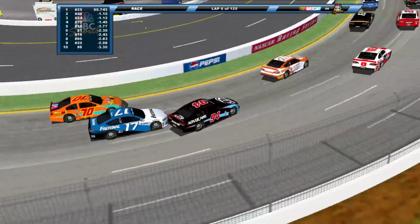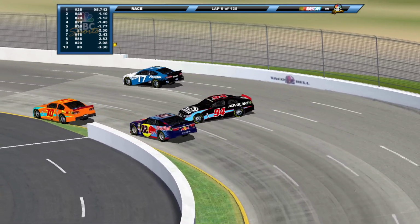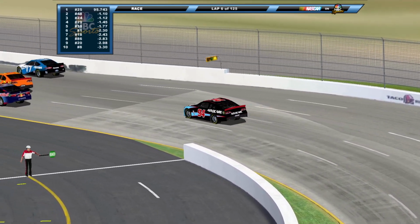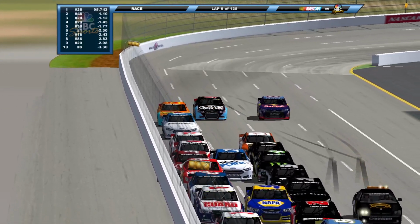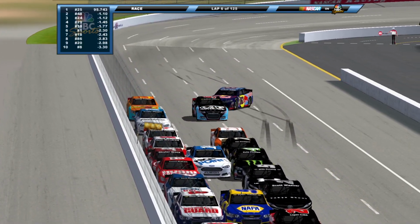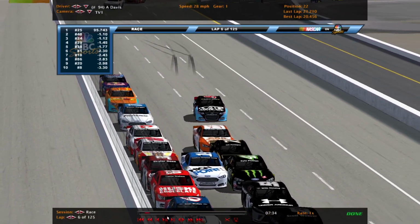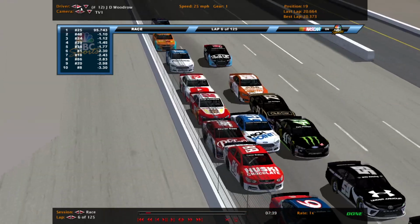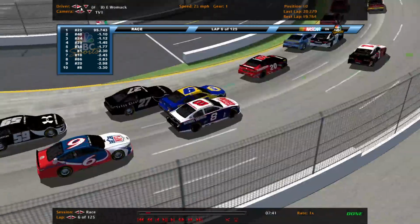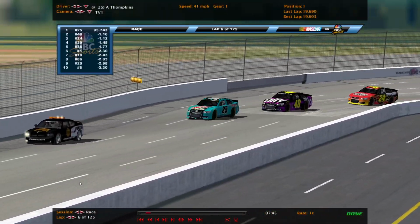So the 17's on the... Oh, wow. The 17 must have not been happy with the 94 there. Turns him, or causes him to get turned, at least. Huh. Well. That's interesting. Well, we'll go to the restart. These guys have got to get some things settled out, but once that happens, we'll be able to get restarted.